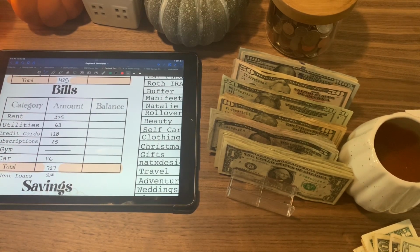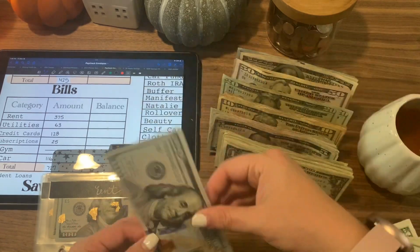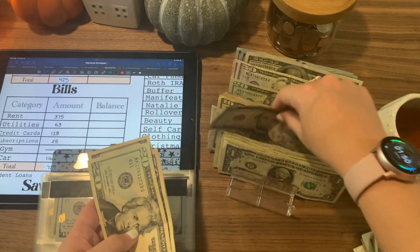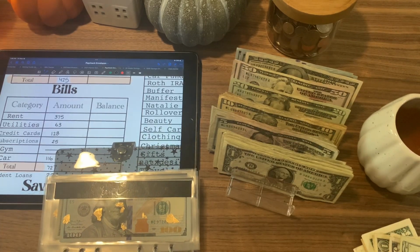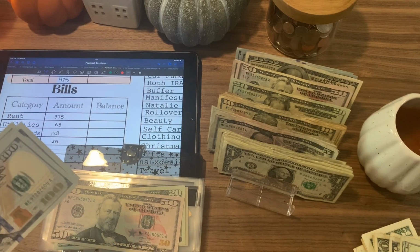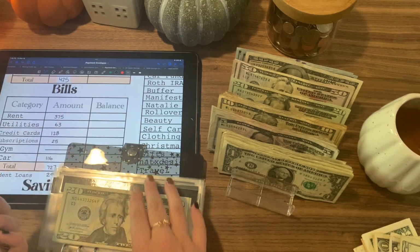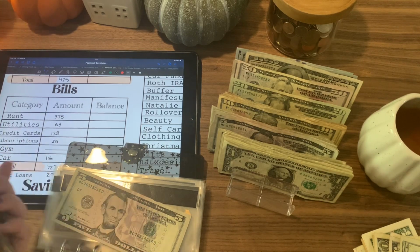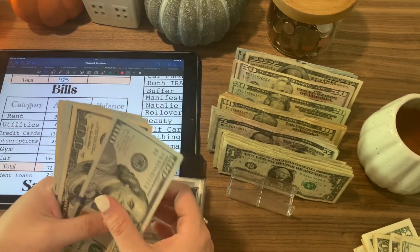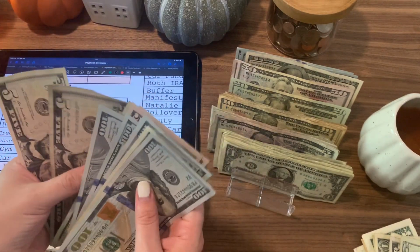Let's move on to bills. Okay, so let's begin with my least favorite envelope, and that's rent. Rent will be getting $375. Who else's feelings get hurt when they have to stuff their rent envelope, or when you pay your rent? Because my feelings get hurt so incredibly much. But this should be enough for my December rent payment. And so we have 1, 2, 3, 4, 5, 600, 700, 720, 740, 750.